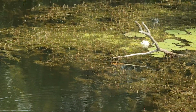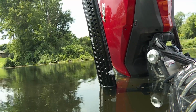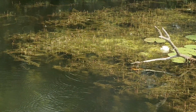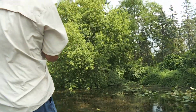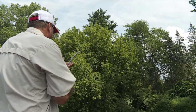This right here, this thick milfoil right here looks good. It's got more depth to it. I'll drop my power poles and plop in the center of it. They can be anywhere in this stuff. That's a good one. That's a big fish. Oh, he's wrapped up in that stuff.